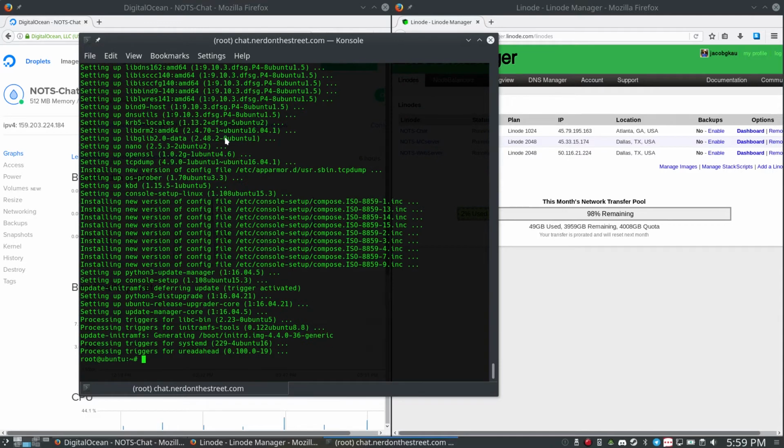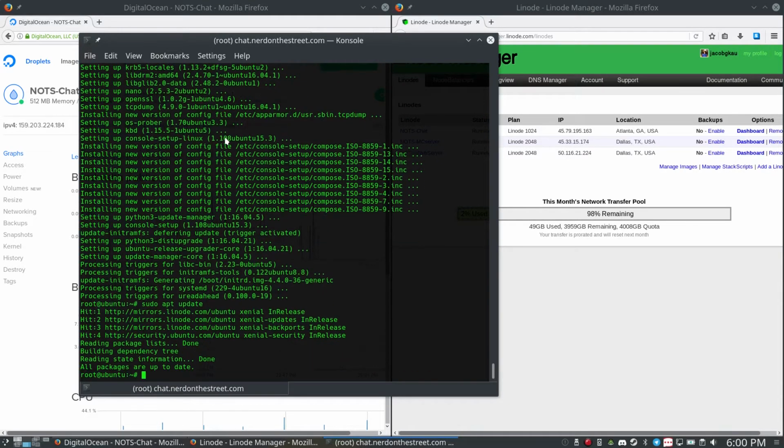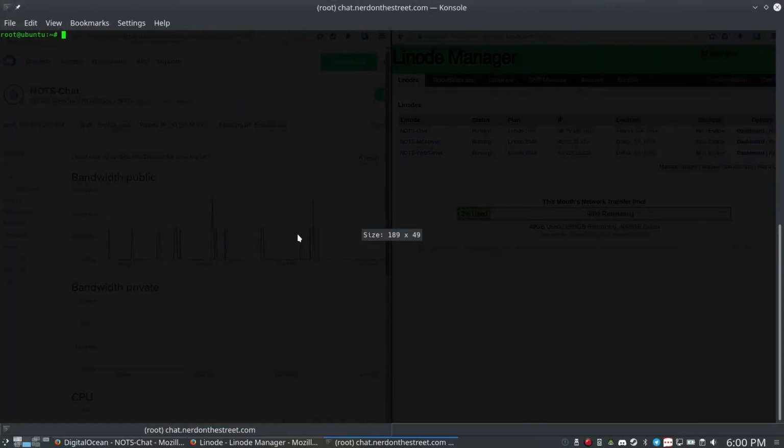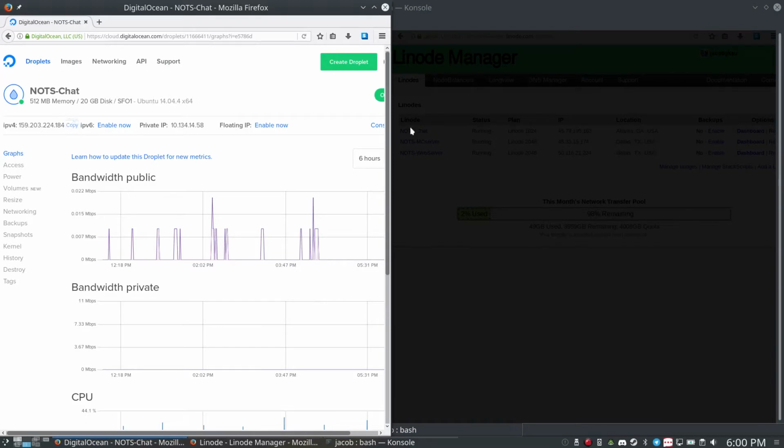All right, so that's done. We are all updated. Let me make sure here. Yep, all packages are up to date. So I'm going to make this terminal full screen. I'm going to increase the font size a few times, and I'm going to open up a new tab. And we are going to SSH root at, and we are going to log into the old DigitalOcean machine.